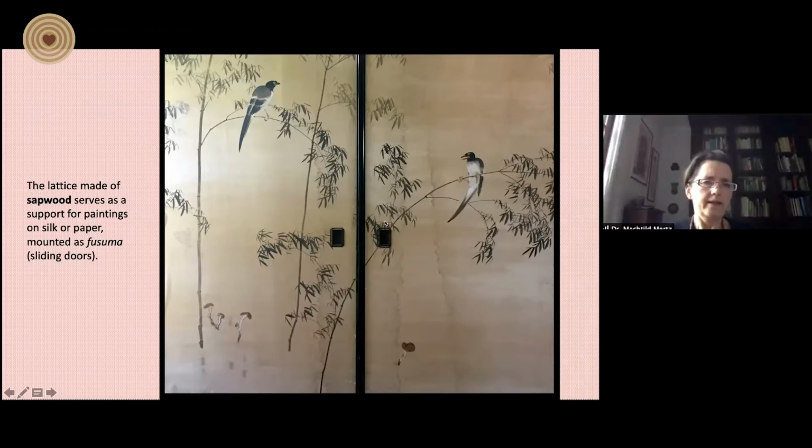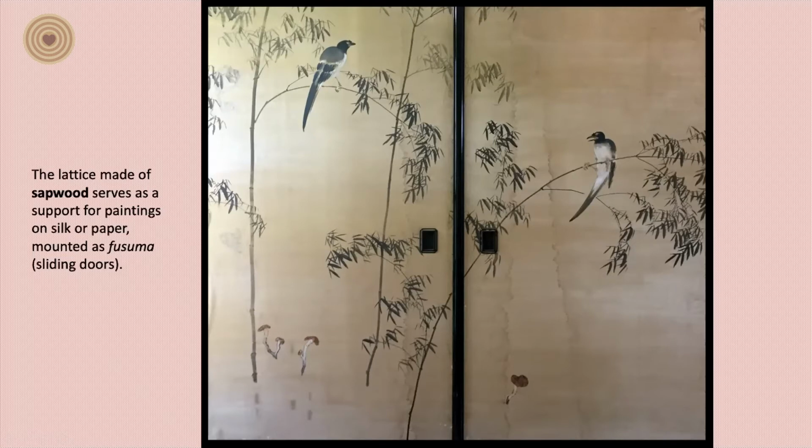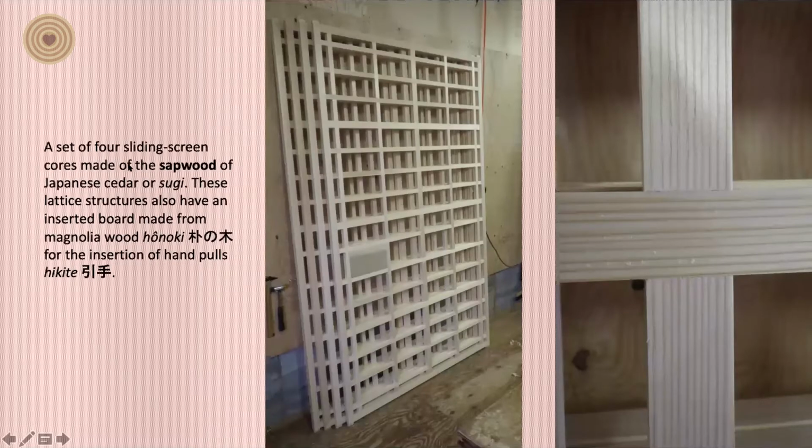Here you have the sliding door, and you see this is an art object. So what do they do for art objects? They use, of course, Japanese cedar, but they use the sapwood, the inner part of the outer part of the wood, because it protects these paintings, so no resin comes out. It also has this little sliding door with an inserted board made of magnolia for the hand pulls.